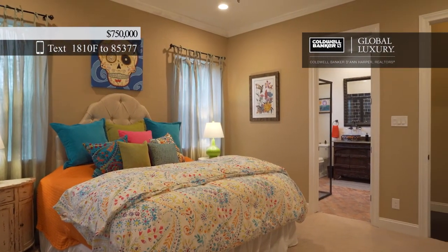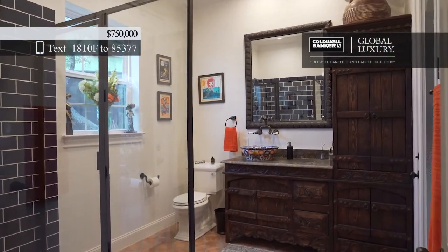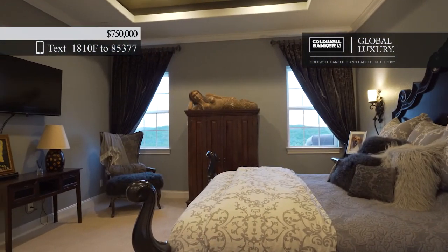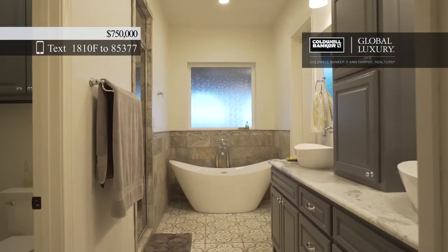You can unwind each day by enjoying the steam spa in the master bath, or outside by the fireplace, or even relaxing in the ozone-filtered pool. Does this sound like your dream home? Call Lisa Stanley today for a private tour.